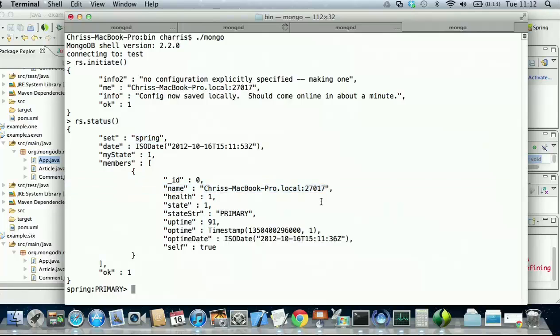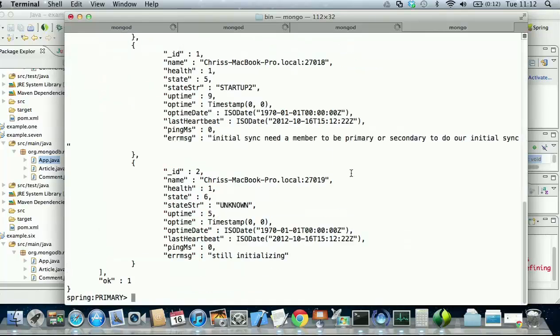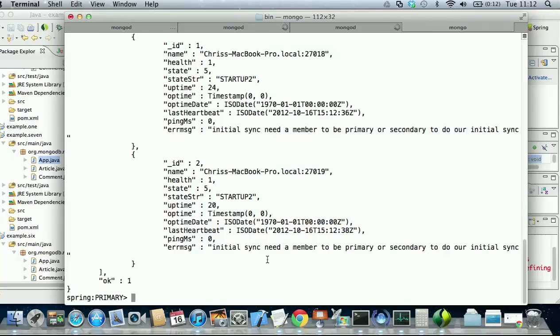And all I have to do now is rs.add, give it a string, give it the other node, so that's 8 and 9. And then I can do rs.status. Okay, so what's happening here is I have a primary, and I've just added the 2 nodes to the set. So now I've got 3 nodes. I've got a primary, and 2 of them are now initializing into the set.